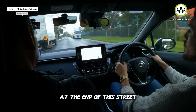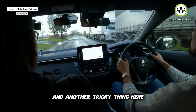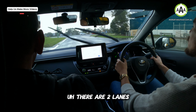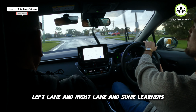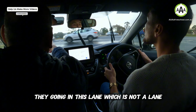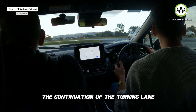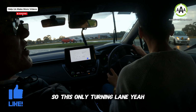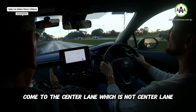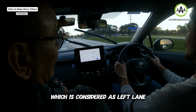At the end of the street, we're turning left into the left lane. Another tricky thing in here is that there are two lanes, a left lane and a right lane. Some learners go into this lane, which is not a lane. This is only the continuation of the turning lane, so it's only a turning lane. Please don't turn into that lane. Come directly to the center lane, which is considered the left lane.